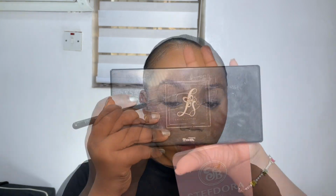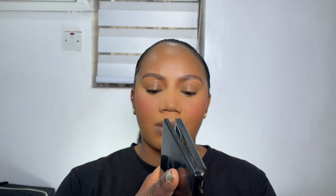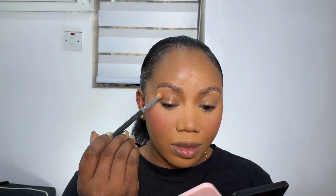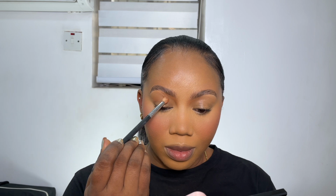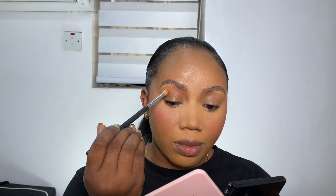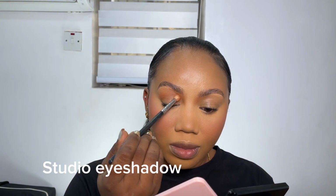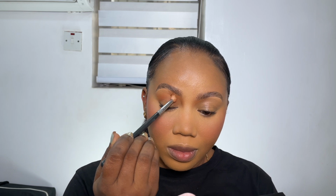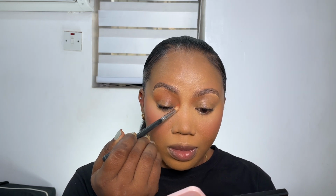So I'm using this palette from Lhydia X Zikel. The reason why I got this palette was because of my friend Gunu. She's no more now, but her name is on this palette and it's a bit sentimental to me. So I kept it in my personal stuff, not in my studio foundation. But I really used to enjoy using this palette. Let me just bring it back. So I'm bringing it back to my studio.